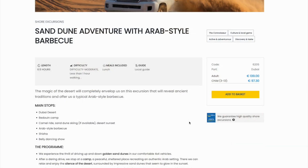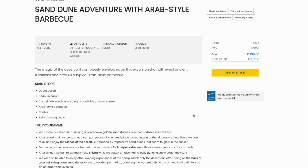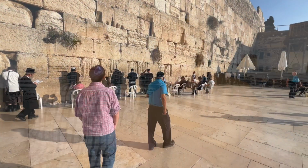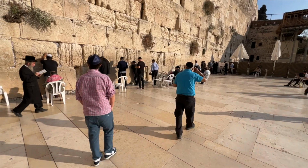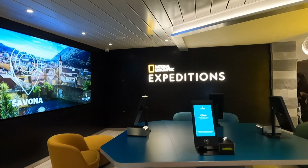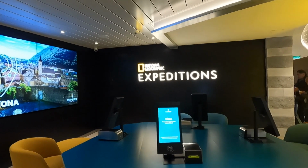Unfortunately, one thing that Costa doesn't do well is the description of the excursions online. Most of the time, the description on the website is a bit approximate, and it is tough to know what exactly is included in the excursion and what is not, and what the excursion means. On previous sailings, most of the staff at the excursion desk did not know either what was included in the excursion. But that wasn't the case on this one.